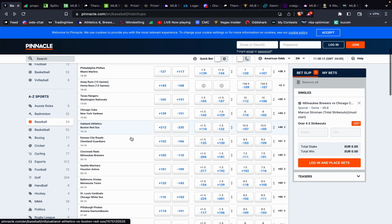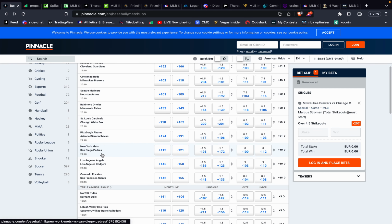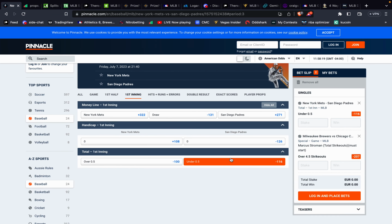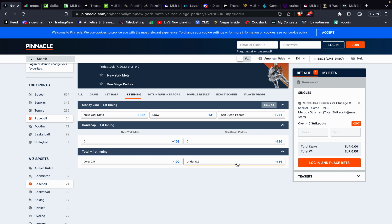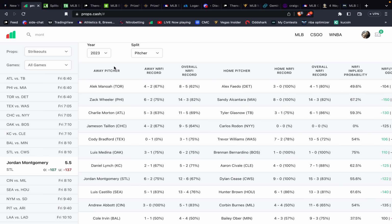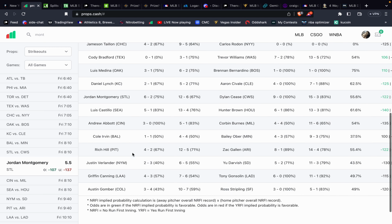Next, we're going to be looking at that Mets game. Mets-Padres. So first inning, minus 116. This one's also got the juice that we're looking for, that over minus 110, minus 115 range. So this under is certainly in play according to the books. Let's head over here and take a peek at the rates for both pitchers.